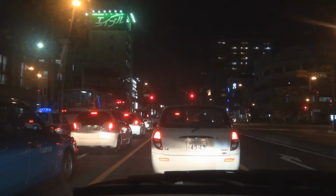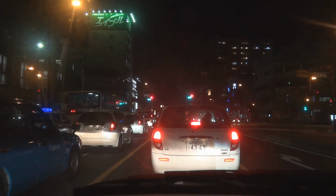So while we're waiting for this traffic light here, sit back, enjoy the nice traffic light stop. It seems quite a long one, and I will sort of jump in and make comments along the way.